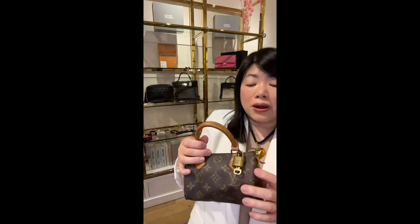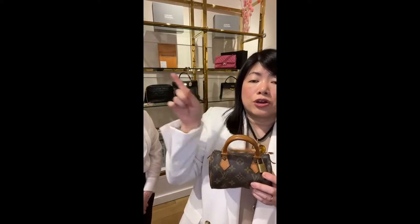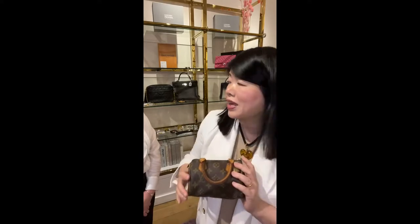So the price of this is £595, which is $731. And it's available to purchase right there if you wish. If you just tap there, and it includes all your customs and duties as well.